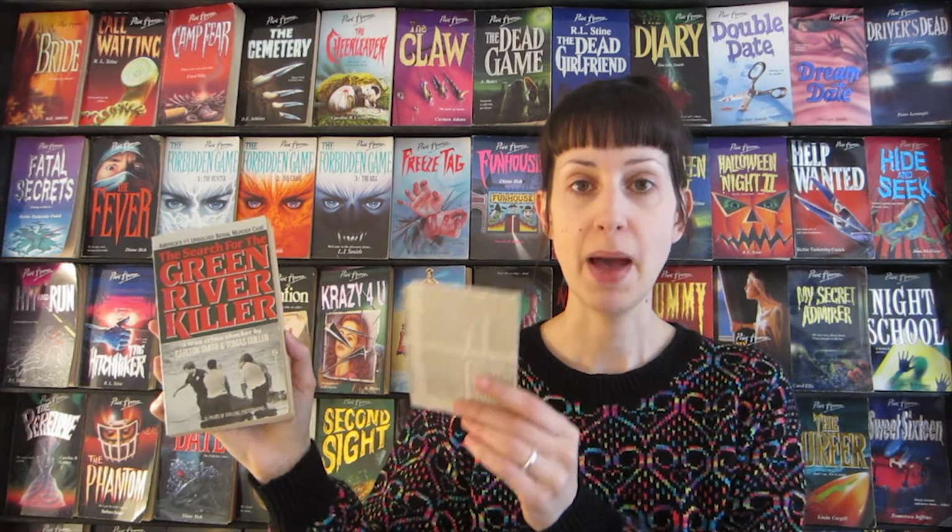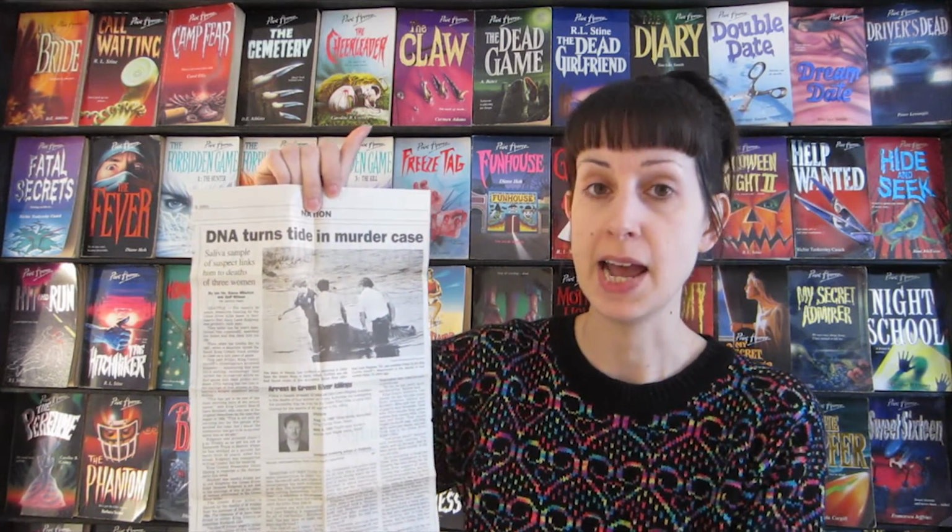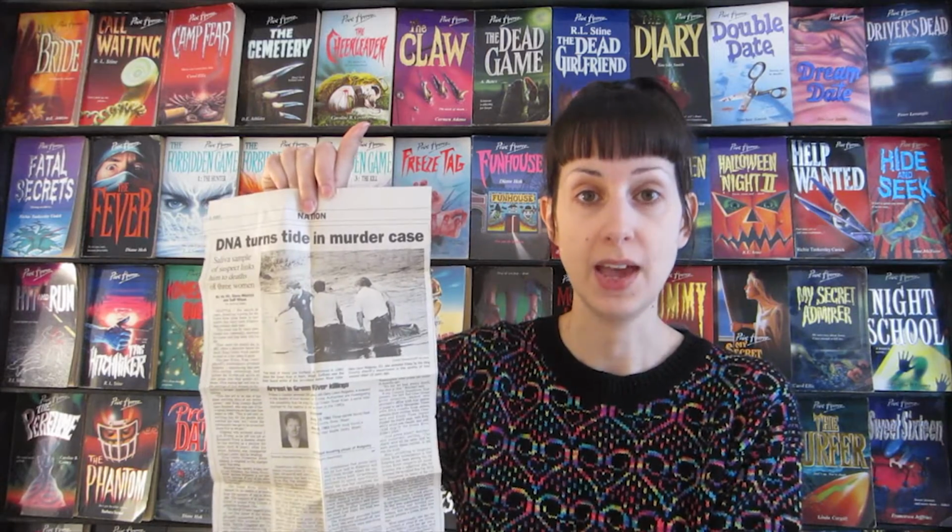Next is a bit of true crime. It is The Search for the Green River Killer by Carlton Smith and Thomas Gwillan. And inside, this one actually had a paper clipping. It's from Sunday, December the 2nd, 2001, a newspaper article about how DNA helped solve the case.